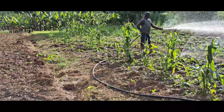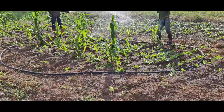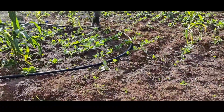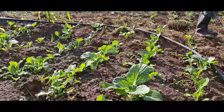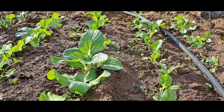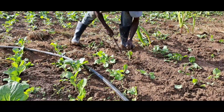There we go. Bring it closer to one of these pop choy. They have a champion one here. They have a champion pop choy right here. Nice looking, right? So one there, filling out the blank spots.